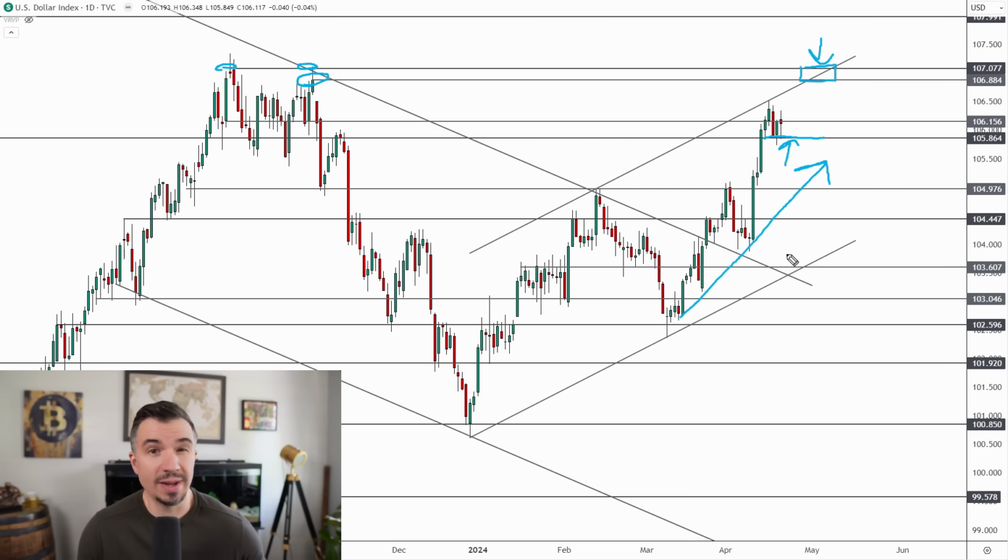So again, I think you've got to be careful if you are trying to short the dollar. And that's why I do favor looking for buying opportunities on pullbacks. But this kind of price action right here is what I like to avoid. There's really not a lot going on. The big move obviously occurred recently. This is where to get in long.